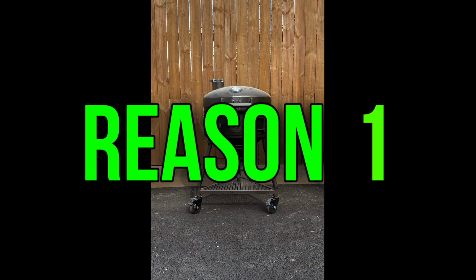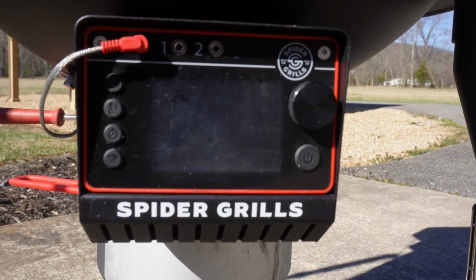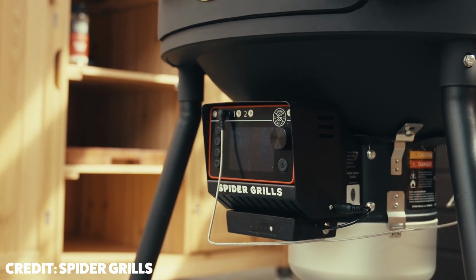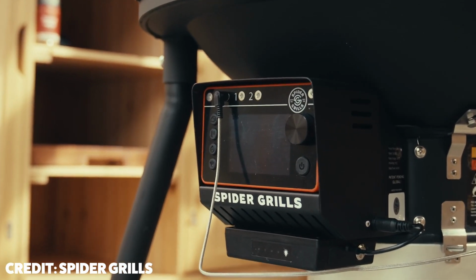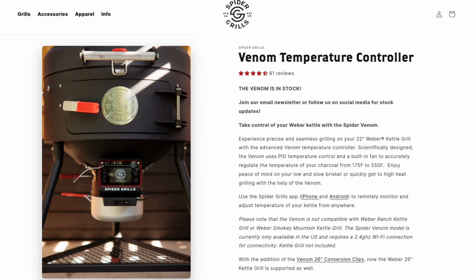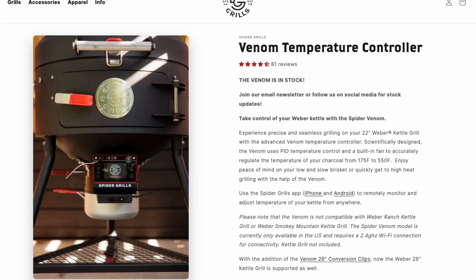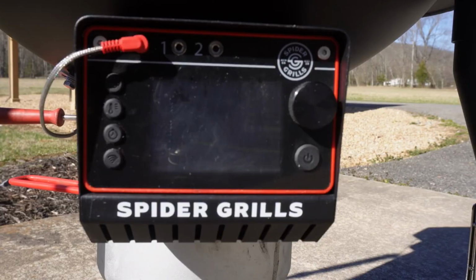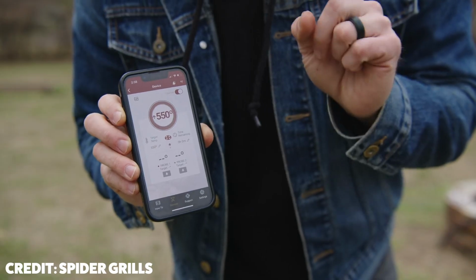All right, folks, here's the number 1 reason why you should buy a Spider Grills Huntsman Grill. It's this device right here called the Spider Grills Venom. Now, what this device does, it turns your grill into a set it and forget it piece of equipment, much like a pellet grill, in that you can set it up to 700 degrees, push play, and walk away. With this one, it's Wi-Fi enabled, so you can actually change the temperature or turn it off and on, whatever you want to do from your son's baseball game or Sunday morning at church, wherever you may be. As long as you have Wi-Fi, you can actually control the device from wherever you are.